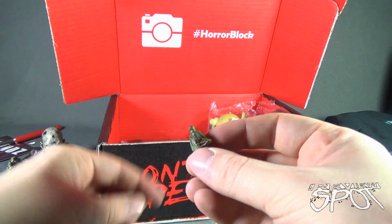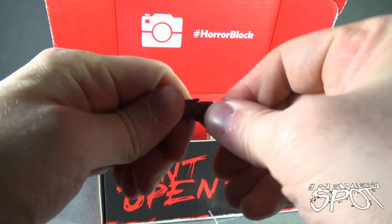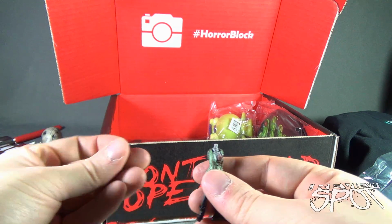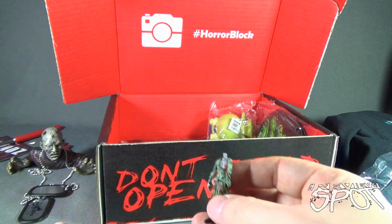And looks like we do have a zombie. No ifs, no ands, no zombie buts about it. We got ourselves a zombie, which I had facing the wrong way. I seem to recall the arms being hard to put on. Memory serves me. No, actually, this arm's not too bad.